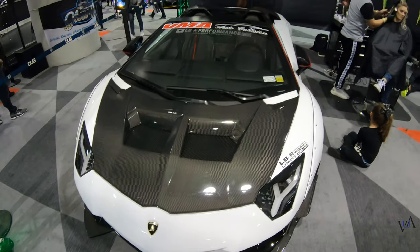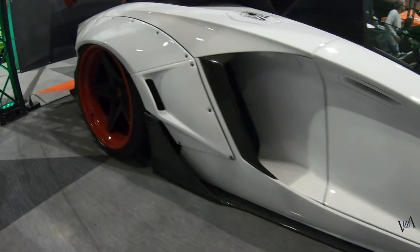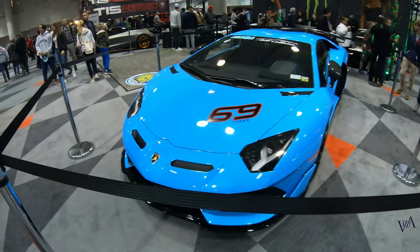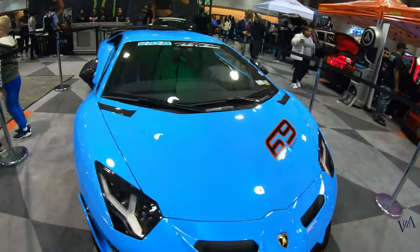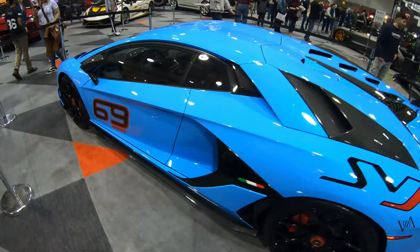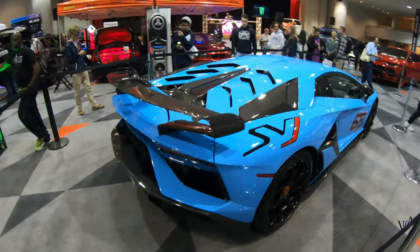Lamborghini Huracan, the Liberty Walk body kit. I don't know how well you can hear me, but yeah, this is the mother lode. $650,000 SVJ with the ALA. That's a Lamborghini Aventador SVJ. That is a pretty car. Look at this wing.